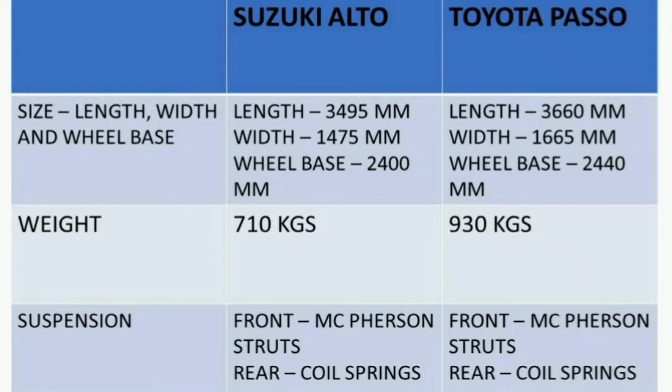In terms of weight, the Suzuki Alto is 710 kilograms and the Passo weighs 930 kilograms. So the Passo is heavier by 220 kilograms. You would expect a big difference in terms of fuel consumption due to the additional 220 kilograms the Passo has, but that's not the case. In fact, the difference in fuel consumption between the Suzuki and the Passo 1 liter is marginal. It's only around 2 kilometers per liter, despite all that additional weight. So I think that's a plus on the Toyota Passo. It's a bit heavier, but it consumes less fuel. That heaviness results in better handling. It's not as light as the Suzuki Alto.